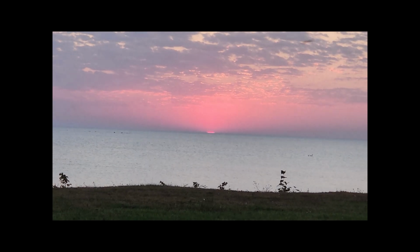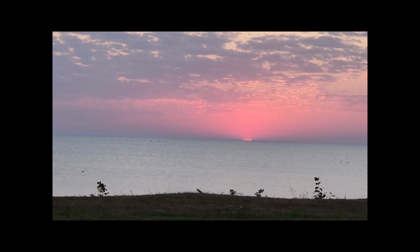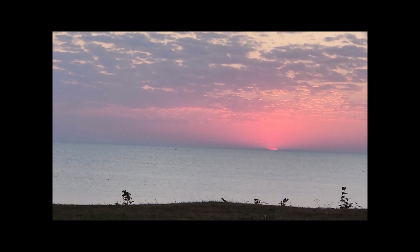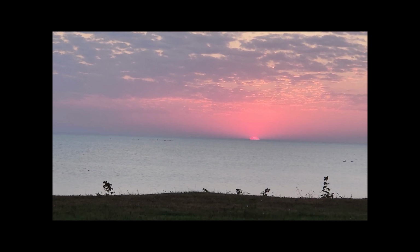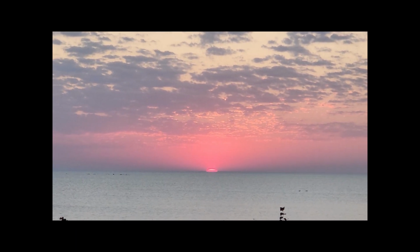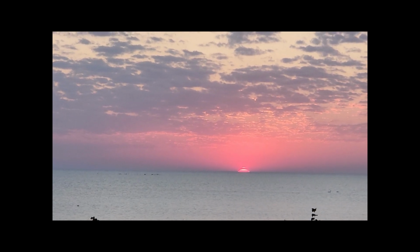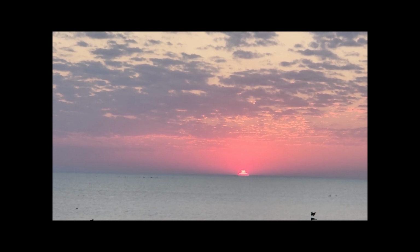I don't think the video does it justice. It's just starting to peek over the horizon just now. I'm trying to figure out which lights are. Oh, yeah. I think it's a little early. I tell you, that time is when it's fully up, not when it's cresting. Oh wow, it's got like a double refraction going on.